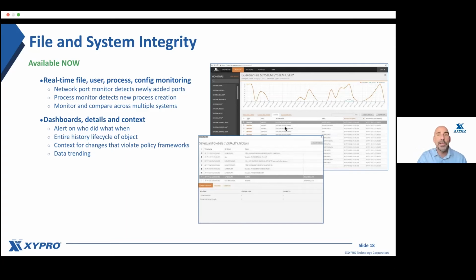Not only that, you can click on any object in the dashboard and get the entire history lifecycle of that object. What that means is I can right-click on a file and click on details, and I can see every single time that file was read, modified, accessed, moved, whatever happened to it. And I can see who did it. I can see the previous value. I can see the new value.